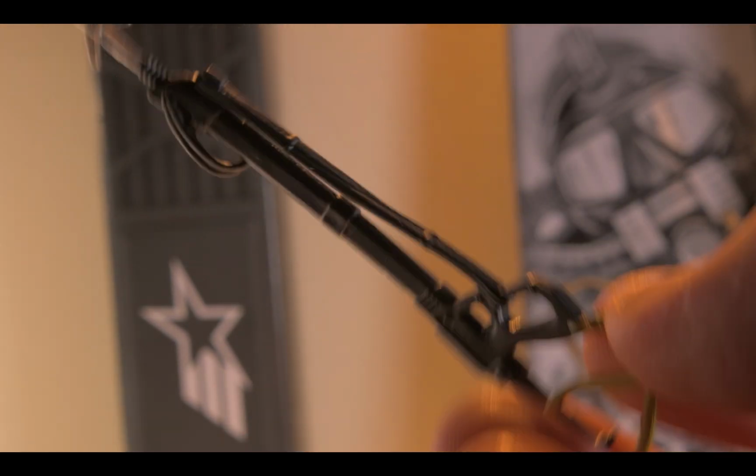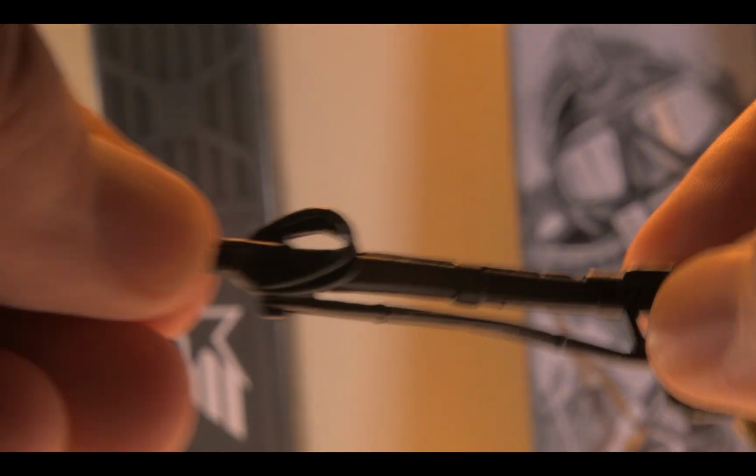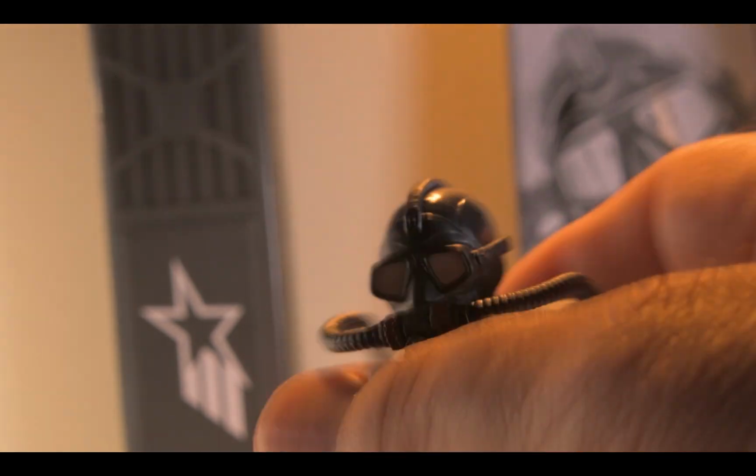Now, his spear gun is kind of warpy. It's just a little warpy. It's very warpy and rubbery plastic. But whatevs. I'm going to just put that on his arm for now. He ain't going to be using it anytime soon. Because I prefer my guys to shoot. Alright, so there he is. He's got that on him.